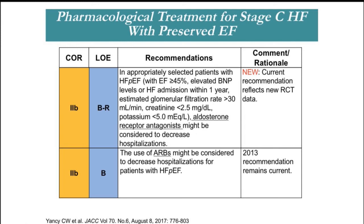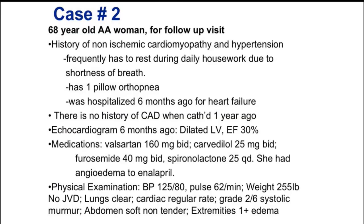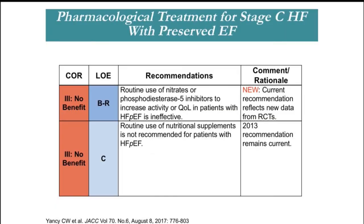So the bottom line is treat hypertension before they get heart failure, and try to prevent HFpEF, but once it develops, there's diuretics with a class 1, there's an ACE or an ARB and a beta blocker, and then there is a softer recommendation for a mineralocorticoid receptor antagonist. And then there are some harms: nitrates, phosphodiesterase inhibitors, and the routine use of nutritional supplements is not recommended for patients with HFpEF. So we don't have the evidence base for HFpEF as we do with HFrEF, and we'll talk about some other cases that will illustrate that.